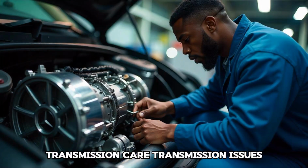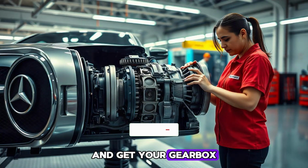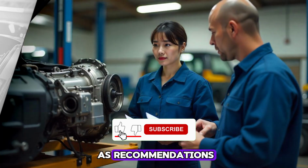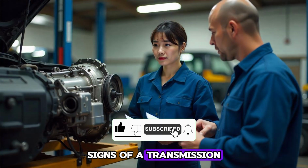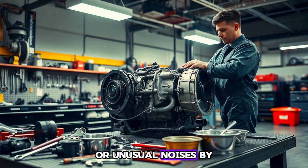Transmission care. Transmission issues can be expensive, so it's important to keep an eye on fluid levels and get your gearbox serviced as per Mercedes's recommendations. Signs of a transmission problem include difficulty shifting gears or unusual noises.